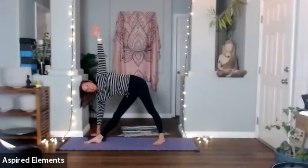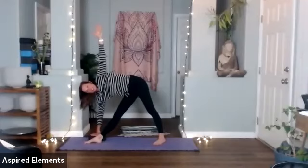Right? We're more interested in the energetics of the pose. Like, how are we manipulating those forces? How are we using this practice to support our life? We're more interested in that. We're not interested in, oh, I'm going to take this pose and do the most extreme version. If you can do that, that's great. But if you can't, it doesn't matter because it's more the energetics that are important.